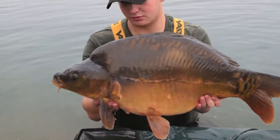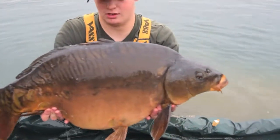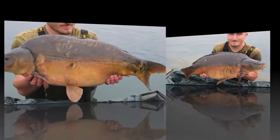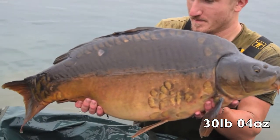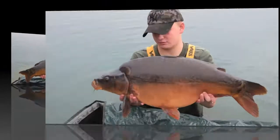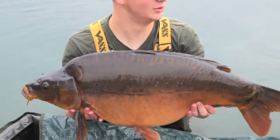Absolute corker. There she is. Yeah, gorgeous fish. Nice fish. Yeah, very nice scales on this one. Absolute cracking. Yeah, he's absolutely magnificent. Look at him. What a fish. Yeah, absolute corker. Very pretty fish.